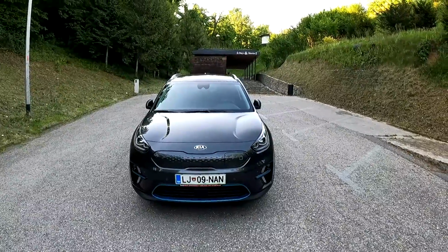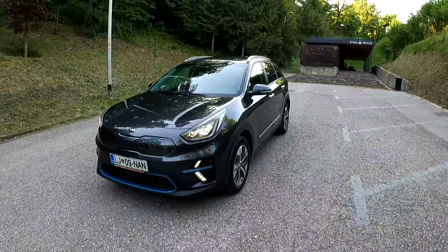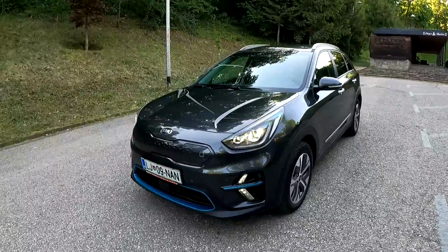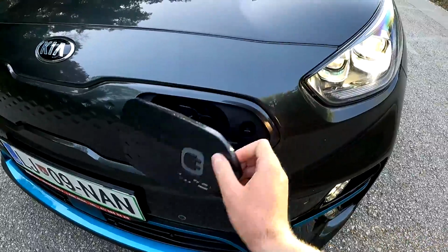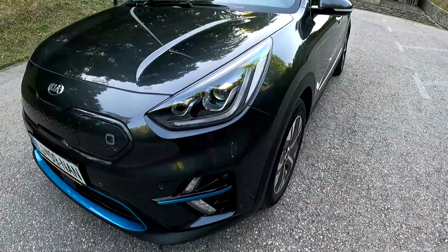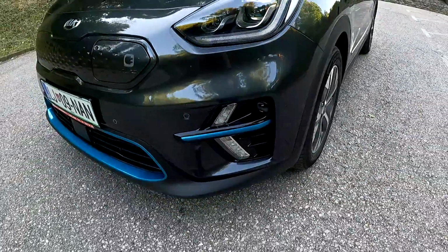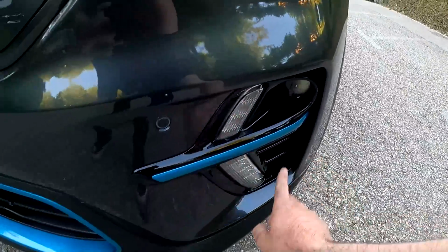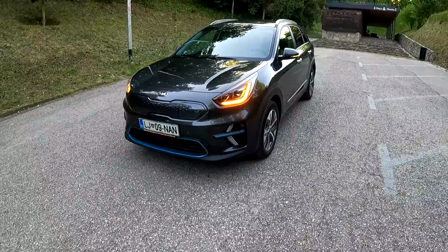Welcome back to a point of view drive with the new Kia e-Niro. Now this is the fully electric version of the Kia Niro, and as you can see, we have this tiger nose grille which is now closed. The charging port is here, and here we are greeted with the LED lights. LED indicators are here, and the daytime running LEDs are on the bumper on this lower section. And these blue elements tell you that this is the electric car.